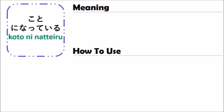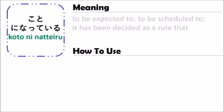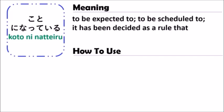になっている。The grammar of ことになっている means to be expected to, or to be scheduled to, or it has been designed as a rule that, something like this.